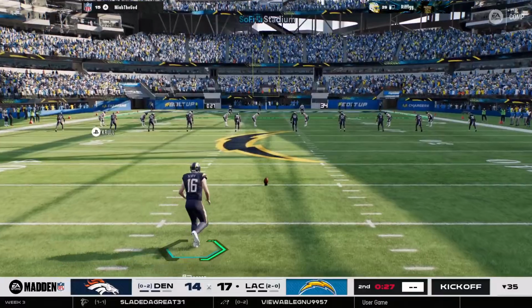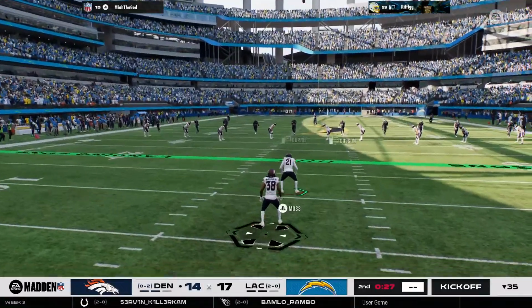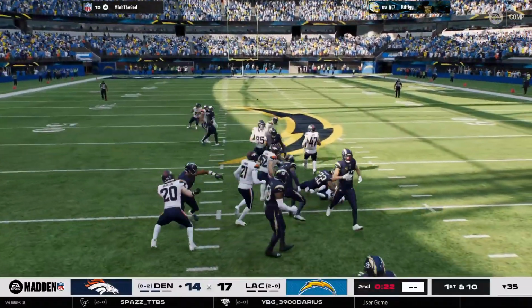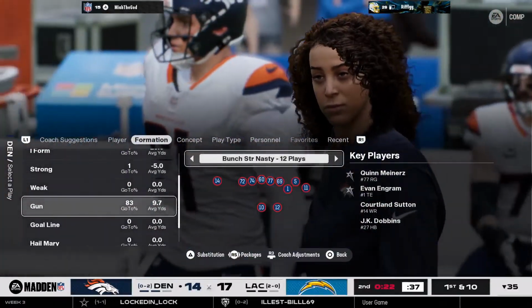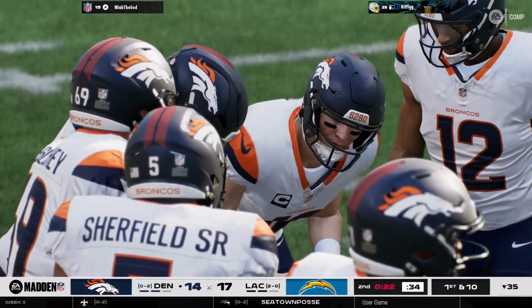Much time on the clock to put together a drive here at the end of the first half. And the kickoff's coming their way. McLaughlin now on the return. Oh, he's got room past the 30. And he's brought down right at the 35-yard line. The Broncos take over first and 10 at their own 35-yard line.